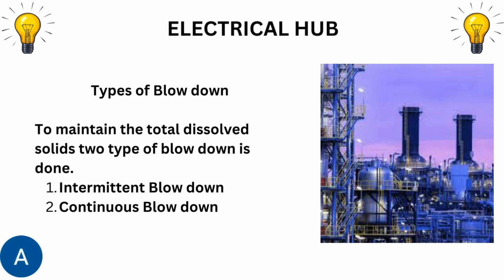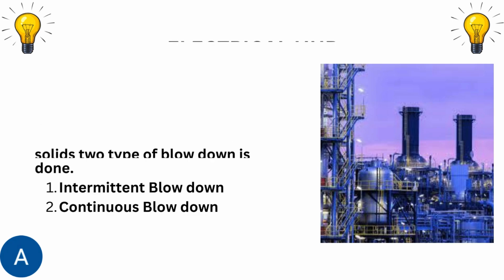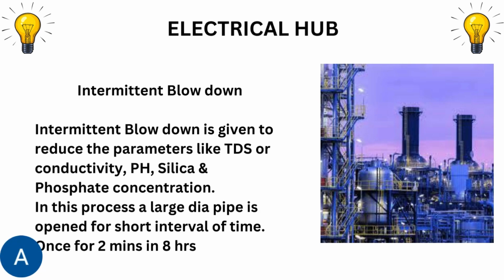There are two types of blowdown, as we have seen in the power plant, to maintain the TDS. One is the intermittent blowdown and the second is the continuous blowdown. Intermittent means it is given at certain intervals. Intermittent blowdown is given to reduce parameters like TDS, conductivity, pH, silica, and phosphate concentration. In this process, a large diameter pipe is opened for a short interval, for example, for 2 minutes or less in an 8 hour shift. During this process, a large feed water pump is also operated to maintain the water level.